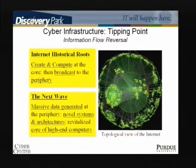So to start things off, I want to first talk about the major motivation behind all this. In Discovery Park, we've got all of these different scientists in different communities producing data and needing resources. So we see that there is a tipping point in this infrastructure, in the sense that massive data is getting generated at the periphery of the web, of the internet, and we need novel systems and architectures in order to deal with all of this data that's getting generated.